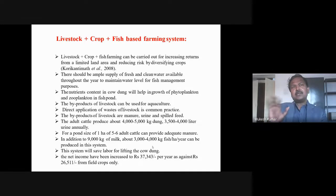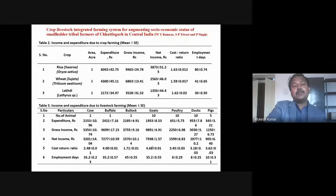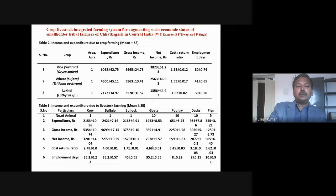Just you imagine that the pond is there, and the waste is coming to the pond, and there is no problem of water for irrigation, because the farmers are very afraid about the water, especially in the rain-fed areas. So by integrating, the farmers fulfill all the requirements, and their income is also increasing many folds. Here is an example of crop livestock integration.